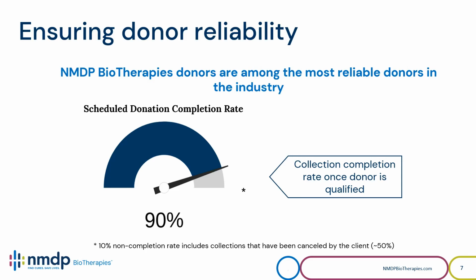One of the first steps of donor consistency is demonstrating donor reliability. NMDP Biotherapies donors are recognized as some of the most dependable in the industry, with a 90% collection completion rate once a donor has been qualified as a match for therapy requirements. The 10% non-completion rate includes collections that were requested to be canceled by a client, accounting for approximately half the total, which just indicates that the overall reliability of our donors is even higher.